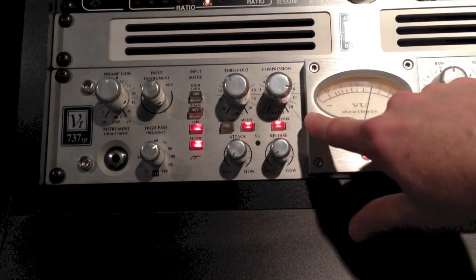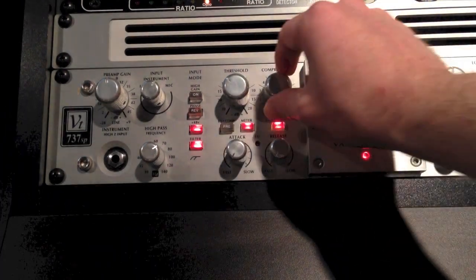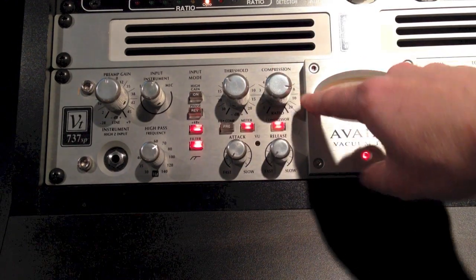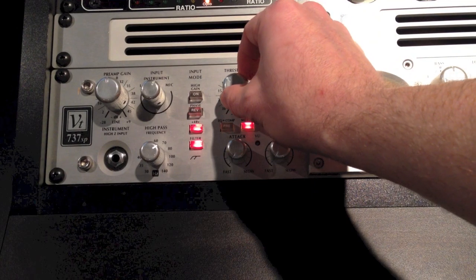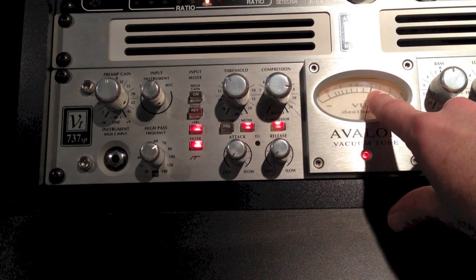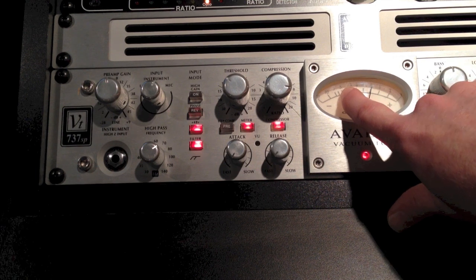I use the compression station here as a limiter, a very light limiter. I'll set it to 10 to 1, which is technically limiting. Fast with attack and release. I'll set my threshold so that when the singer is belting, it's never getting above minus 6 here.